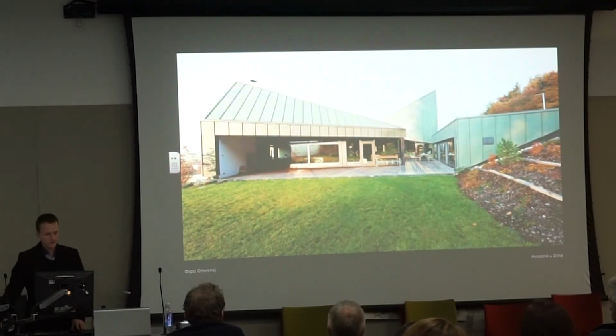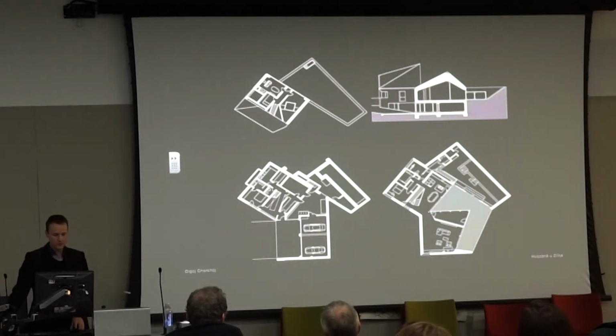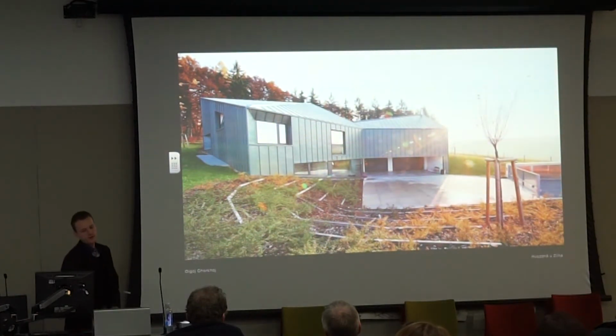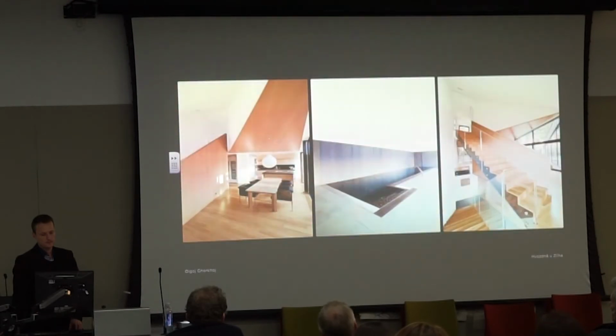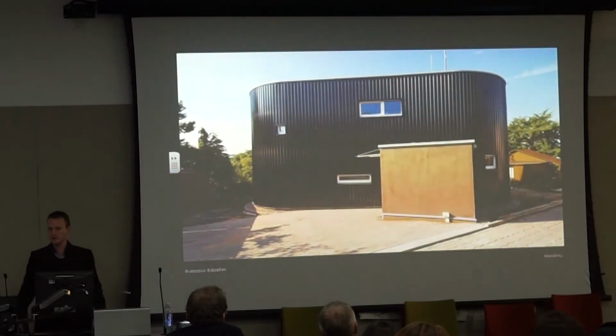This house was designed by Olgoj Chorchoj Architect Studio, and for me it's more design than architecture. To be honest, Olgoj Chorchoj are very famous architects and designers too. If you check their websites, you can see designs of lights, glasses, pots. So for me, it's a different way of thinking about architecture, not typical for the Czech Republic.